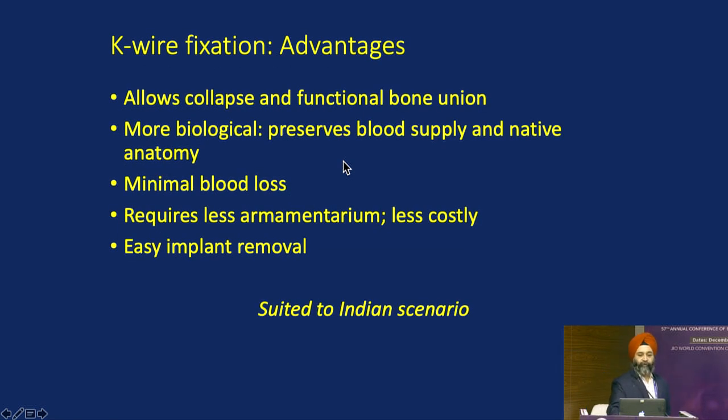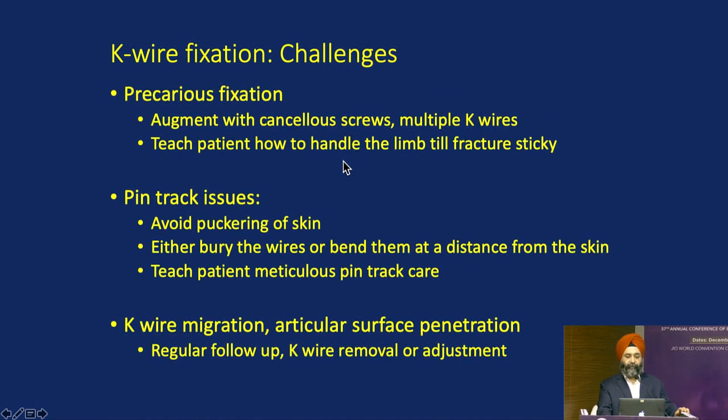So it allows collapse, more biological, minimal blood loss, requires less armamentarium and less costly. Biology preservation is very important. You know, the surgical trauma to the shoulder is the main culprit for stiffness after surgery. And it's easy.